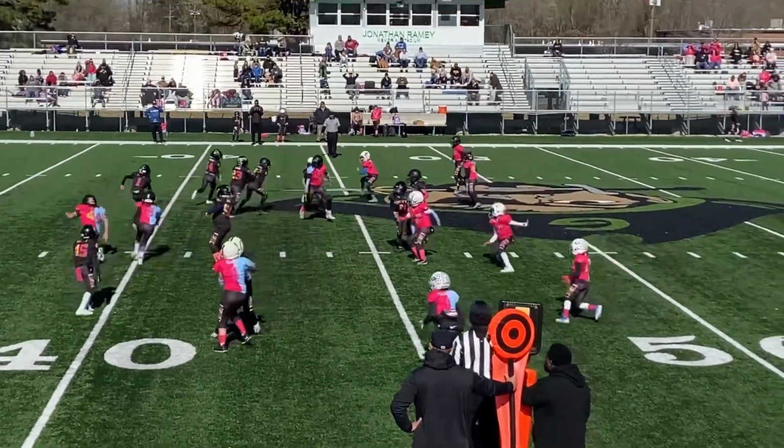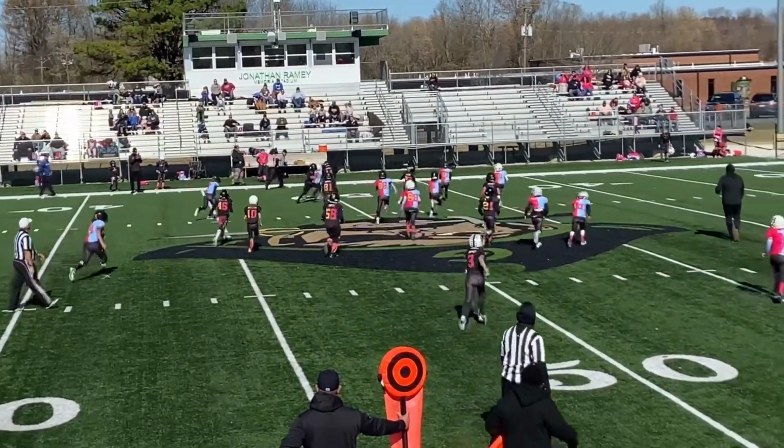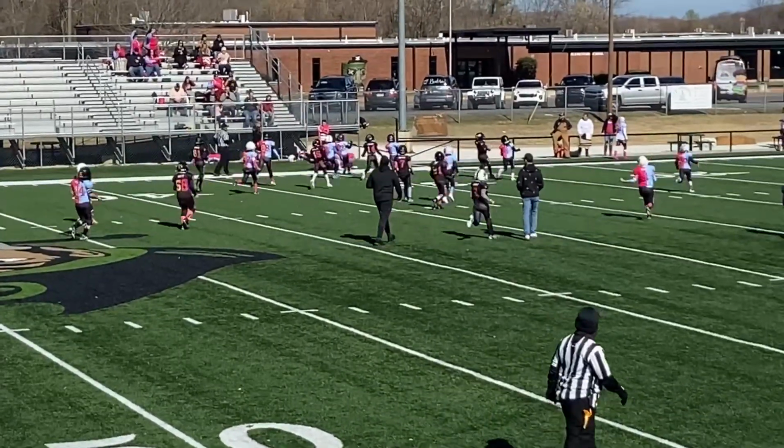Reverse! And there's a reverse. Clayton's going to try to get to the outside. And here he comes. We have to make a play here. And he's got the running room. He's down the edge. One guy to beat. That's a great pass.